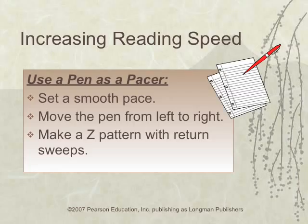So put that over the story or essay you're reading. And instead of reading line by line, you're going to go back and forth like a Z. So you're going to follow your pen as a pacer, and you'll see the faster your pen moves, the faster you will read. Not only does this help you with concentration, but also it helps you take in more than one word at once, which helps with your fixation.